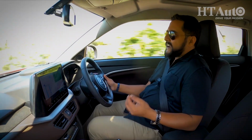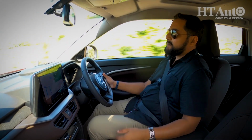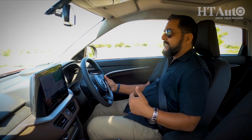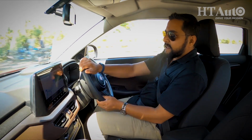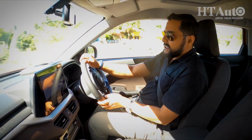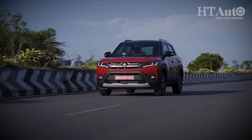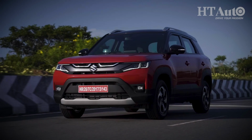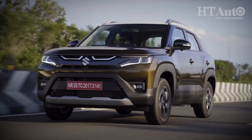But there are certain fine-tunings that Maruti has done, starting with the claim of NVH levels being improved, and that is, well, quite evident. The groan from the engine is a little more silent now when this car is being pushed than it was in the 2020 edition of this vehicle. This car, as I mentioned, gets a new 6-speed torque converter AT unit. So it's now time to swap cars and take a look at what that auto gearbox has on offer.